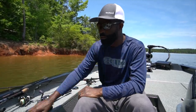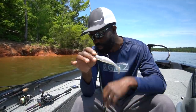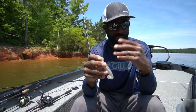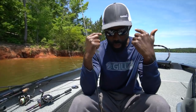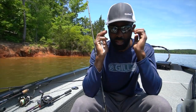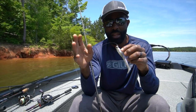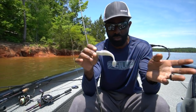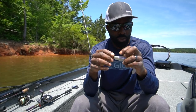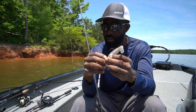So I use a big topwater and a swim bait. Now, when you're talking about swim baits, I don't like to get crazy with all those 7, 8, 9, 10 inch swim baits. Of course, fish bite those. You've seen people catch fish on those. The way I explain these baits to you guys is always through the lens of a tournament fisherman. Those big 7, 8, 9, 10 inch swim baits do catch fish, but I don't look at them as tournament baits. I look at them as novelty baits.